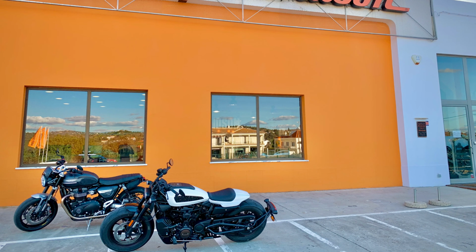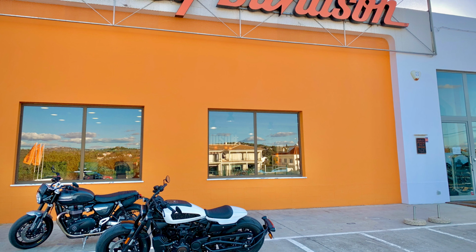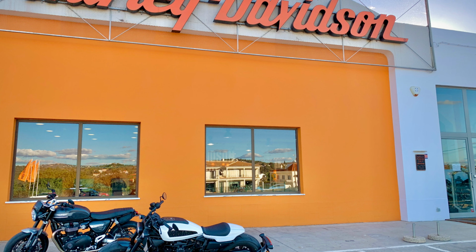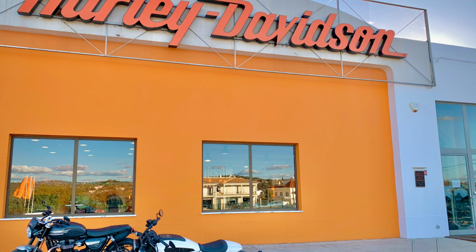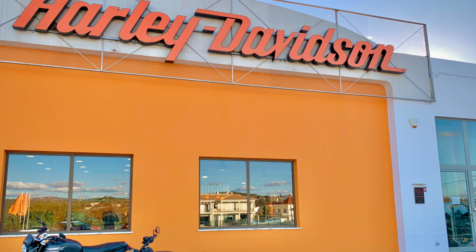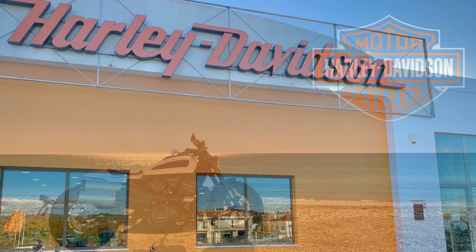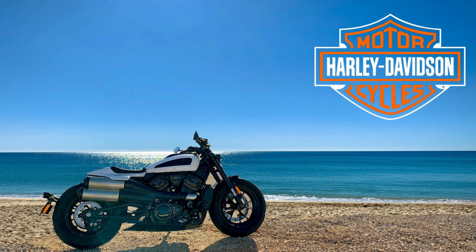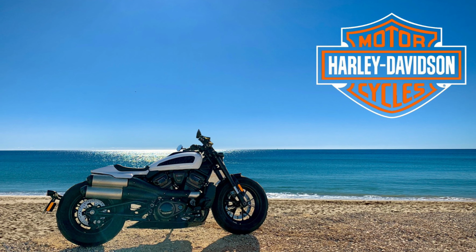I think, sensing my disappointment on the post-test ride debrief, the dealer advised me that there's a conversion kit available from Harley to bring the pegs backwards, but this is €1,000, which seems a bit steep, and more to the point, it begs the question, why offer such a posture-correcting kit if the original riding position is okay? I think the answer is simple. The Sportster S is all about the looks and conveying an image. It's a striking bike that has clearly been designed to make the rider look as cool and badass as possible, and I totally get that.